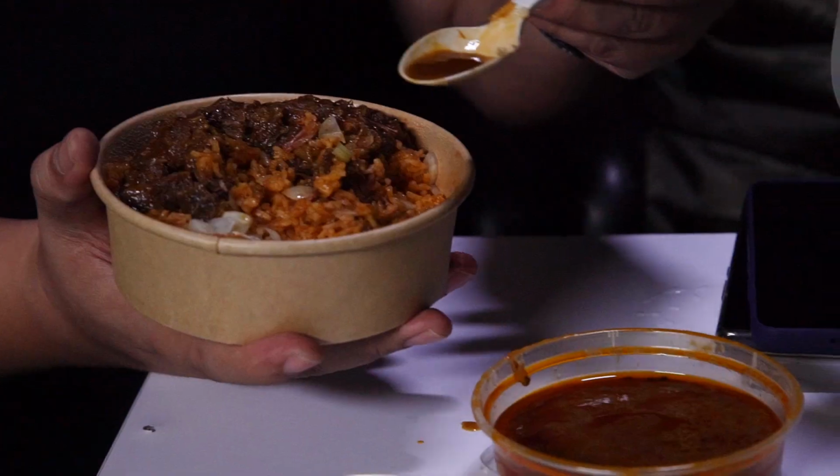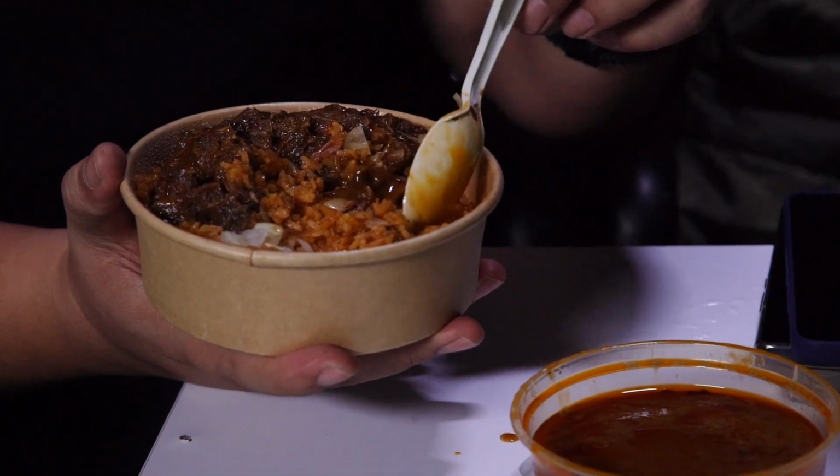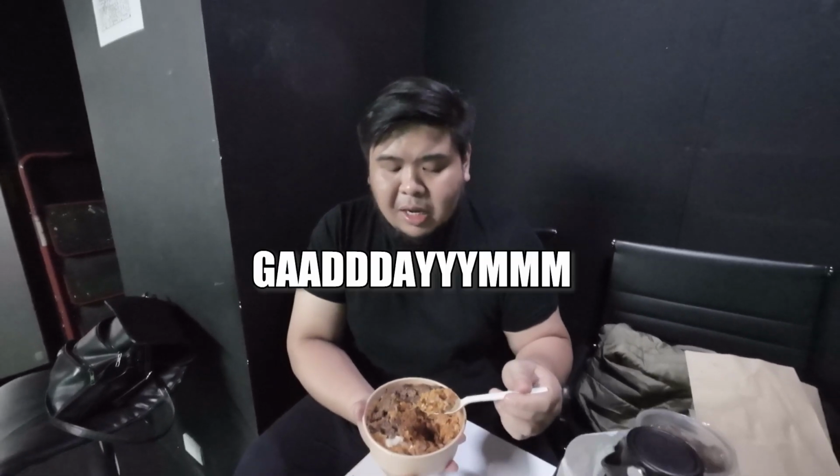They gave you the sauce not for nothing, right? So we're gonna mix it. I'm sure this is gonna be a game changer with the sauce. First bite with the sauce. Mmm. Oh. God damn.